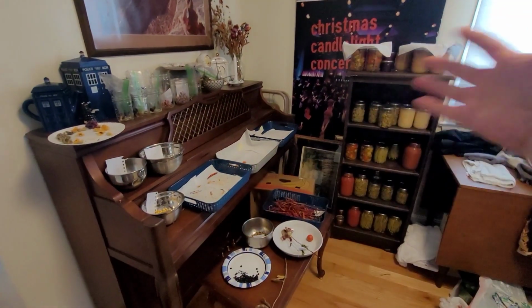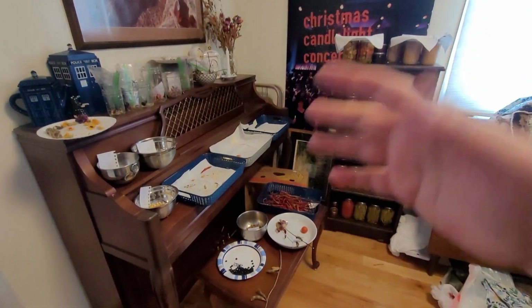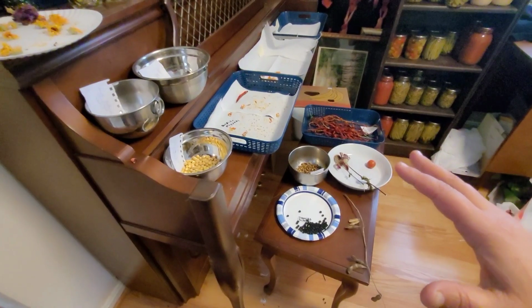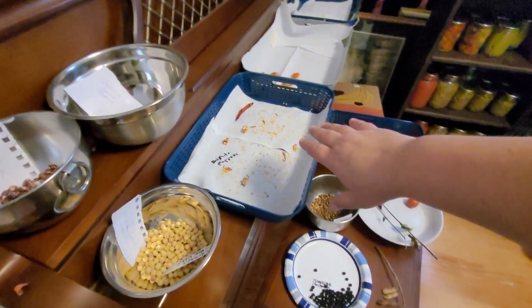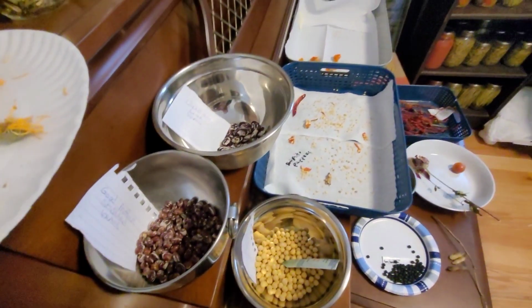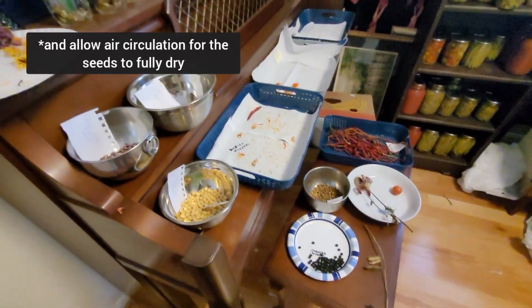Here is my seed drying station of sorts. So when you do save seeds, you have a number of ways you can save them. You can put them on a paper towel. If they're mostly dry already, you can put them in a bowl. The most important thing is to make sure to keep a label next to them.